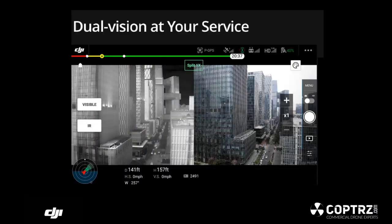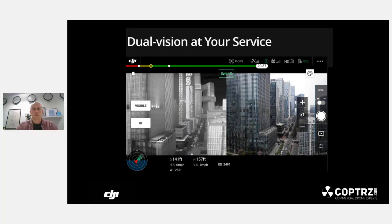Brilliant. So moving on, and as I say, the actual dual vision of the system is a little bit different to what the dual does, in the fact that you're getting both screens side by side. You do have the ability to overlap, but for this, having visual and IR is a really good system. And as you can see, this is produced by DJI, the Mavic Enterprise Advanced. So yeah, really good bit of kit.